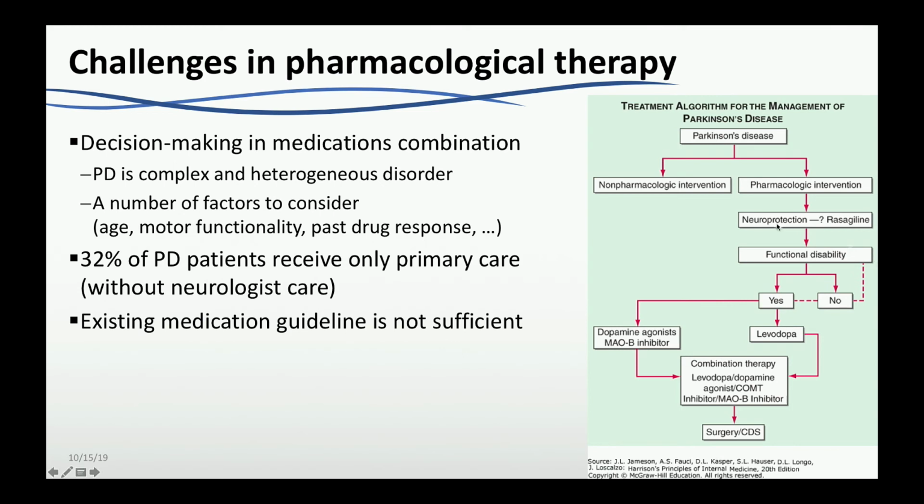So there are some medication guidelines like this. These guidelines suggest taking levodopa or dopamine agonists, depending on patient functional disability, and sometimes suggest combinations of therapy. But this clinical guideline lacks a lot of detail, and it doesn't fully reflect the true complicated nature of Parkinson's disease. So here, we'd like to improve this medication guideline using reinforcement learning.